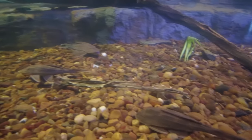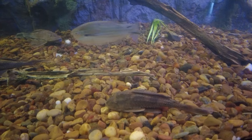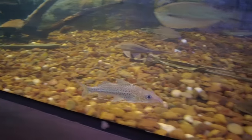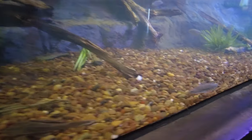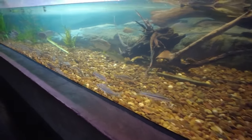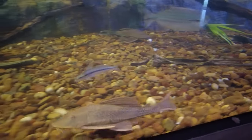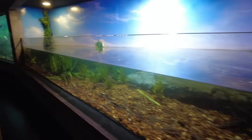Look at these dudes. These guys look super prehistoric. Look at them. Crazy. Oh, look at this guy. What's up, Whisker Man? Little whisker guy right there, doing his laps, his morning workout. There's the rest of his crew right there. What's up, Whiskers? Oh, did you see that? We caught a little shot of little suckerfish mouth there.